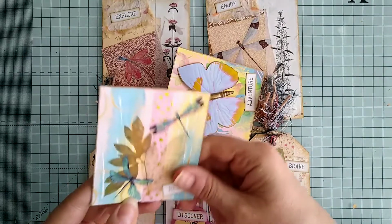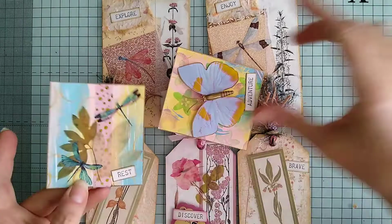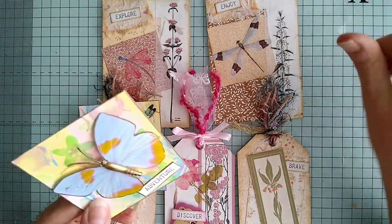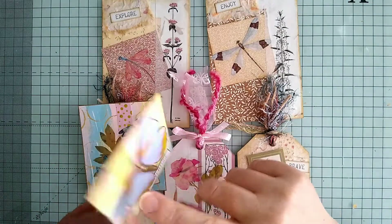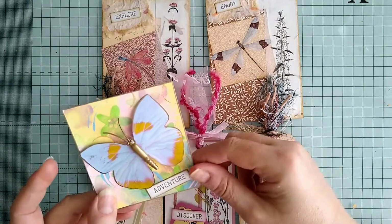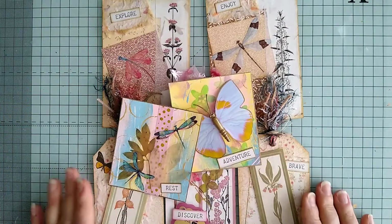It's got some of the washi leaf stickers and the dragonflies. This one has got one of the magnetic butterflies, and I pulled it out and I thought, oh, I quite like that, but I didn't like all the white on it. It had a white body, so I just used that gold pen and did that, went round its wings, and you know, that will do as well.